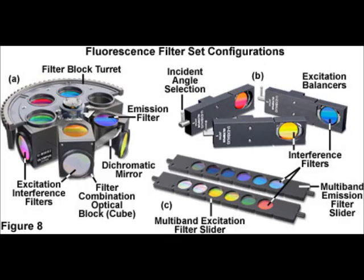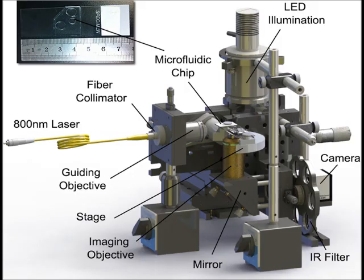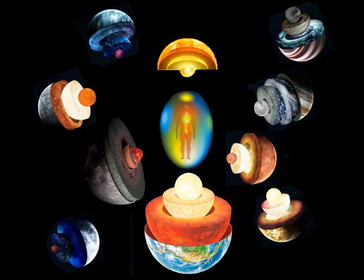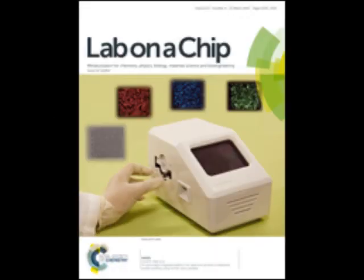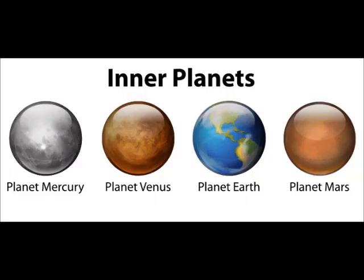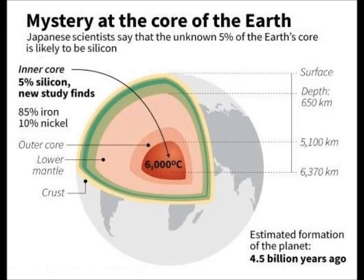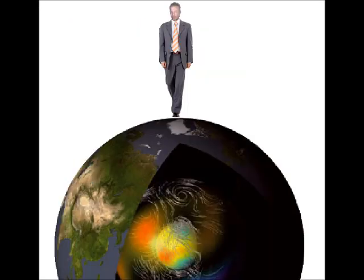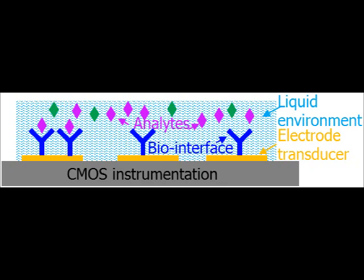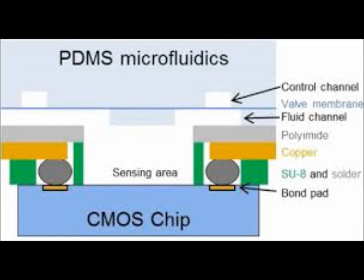I would not bet my life that the solar system was some kind of microscope or spectroscope, but it sure acts like one. And if the Earth were flat, then the Earth would be what is called a laboratory on a chip. Laboratory on chips, they are biosensors, and they are being merged with CMOS digital imaging chips, including microfluidic chips. These are biological sensor chips. They're used to study and analyze and manipulate cells, DNA, as well as particulates.